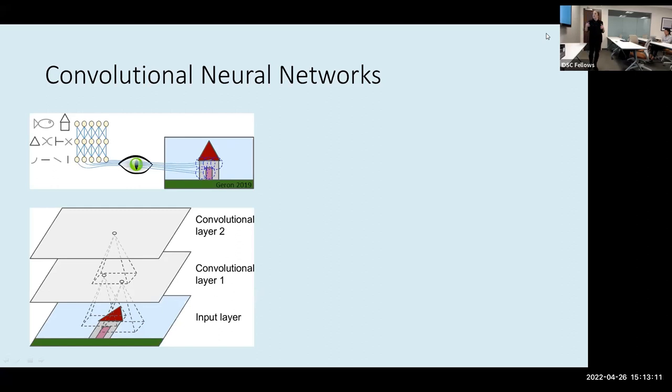A neuron in the first convolutional layer of a network doesn't look at every single pixel of an input image, but only a small local receptive field. Similarly, in the next convolutional layer, a neuron is not going to look at the entire preceding layer, but just a small rectangle in the first convolutional layer.